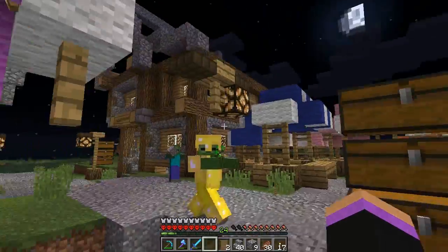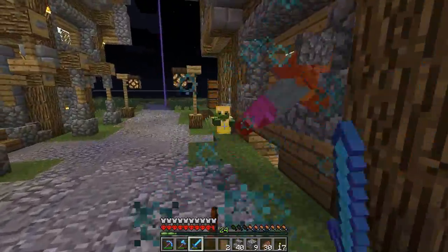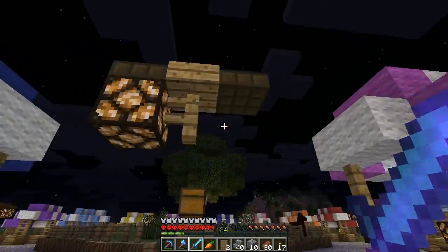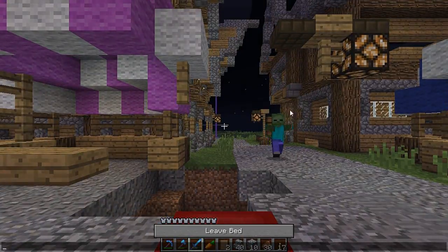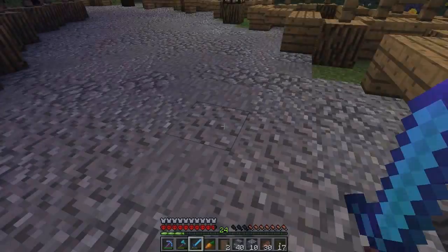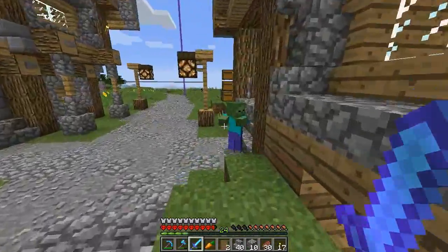Whoa, what is going on here? What is going on? Honestly, there shouldn't be this many mobs. It just ticked over to night, in my opinion. Oh, the lamp's gone. Alright, anyway, don't you dare get to me. Just make it daytime. Oh my god. Yes! Screw game logic. I'll happily take that.